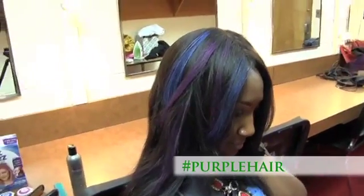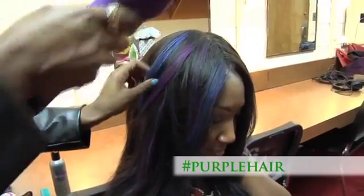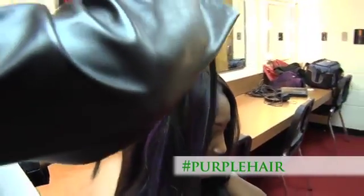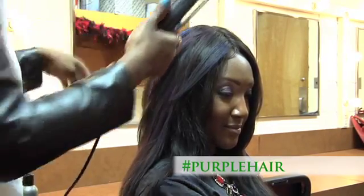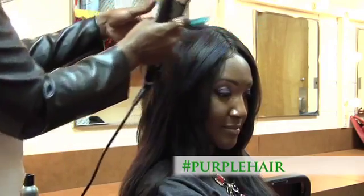You want to take your blow dryer. Just try to seal your color in. Now we've sealed the color in. Now you can just pretty much style your hair if you want to. So we're going to take a couple of sections here and feather her off.